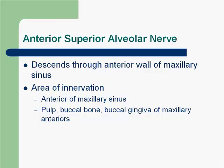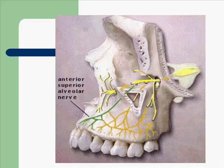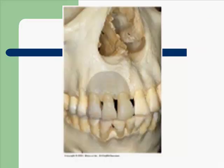Okay, let's talk about the ASA nerve, the anterior superior alveolar nerve, which descends through the anterior wall of the maxillary sinus. This also serves as an afferent nerve of sensation. Areas of innervation: anterior of the maxillary sinus, the pulp, buccal bone, buccal gingiva of the maxillary anteriors. Many times the ASA nerve crosses over the midline to the opposite side in the patient. This is important to consider when administering local anesthesia for maxillary anterior teeth and associated tissues. So again, just know the ASA oftentimes crosses over the midline. And note the green ASA as it's going towards the midline. And there is the area in which it innervates.